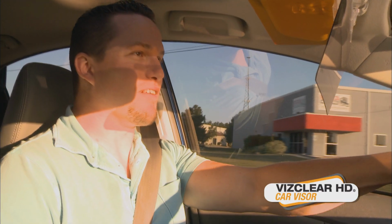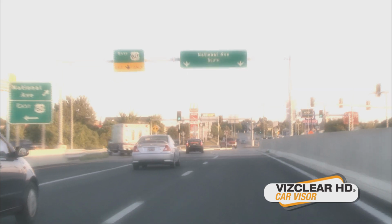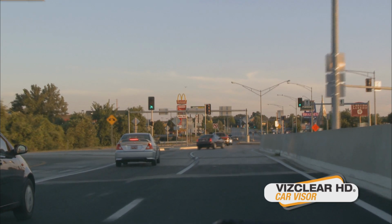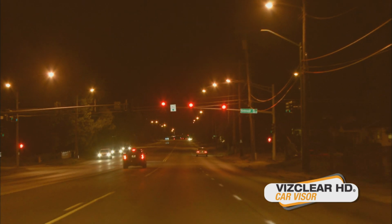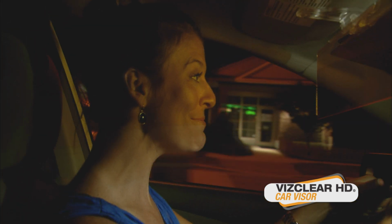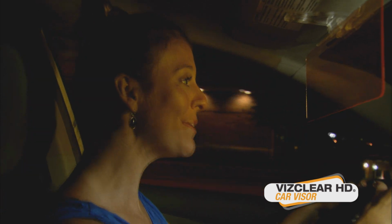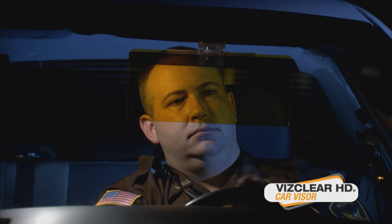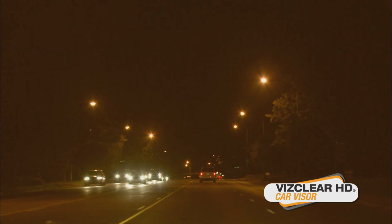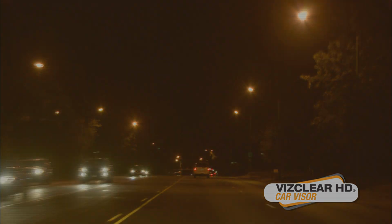So this is what everyone's talking about. Now I see what I've been missing. This is really cool. I'm seeing it with my own eyes and I still can't believe it. VIZCLEAR is amazing. You have got to be kidding me. This is amazing. It's like driving in the middle of the day. I can see everything. When I'm on duty, I can't afford any distractions. Distractions get you hurt. With the VIZCLEAR HD, I get a crystal clear perspective every time.